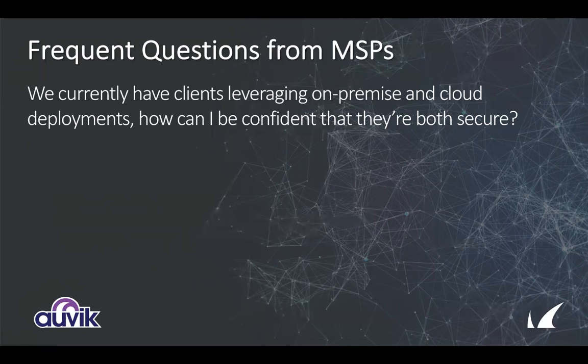As well as, for MSPs, you're constantly going to have customers thinking, hey, I've got this wiring closet now, but down the road, maybe I'd like to move some of my stuff into the cloud and make sure I have that protection there. So that's one piece of it: making sure that you have the capability to meet those customers' needs regardless of where they're deploying.